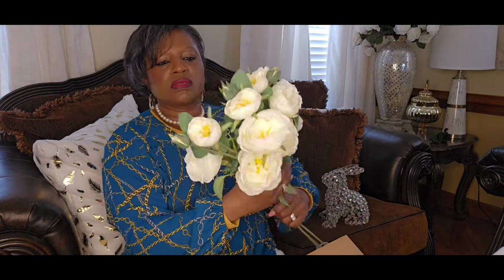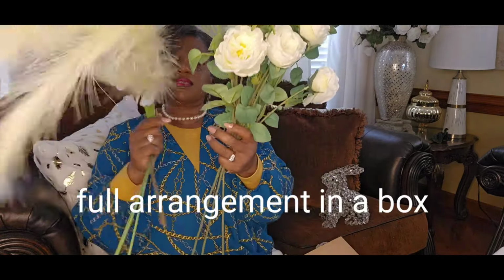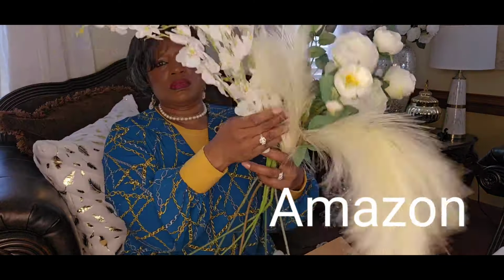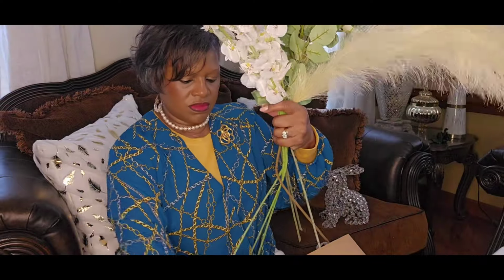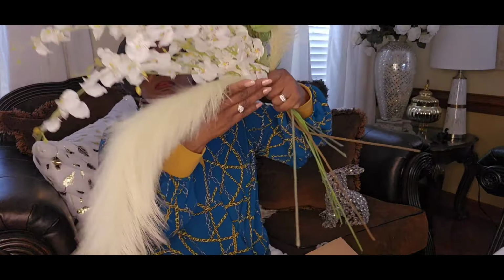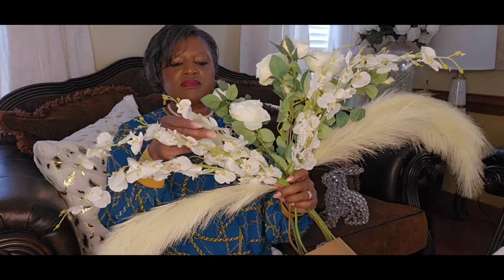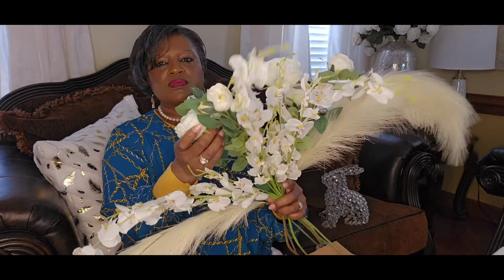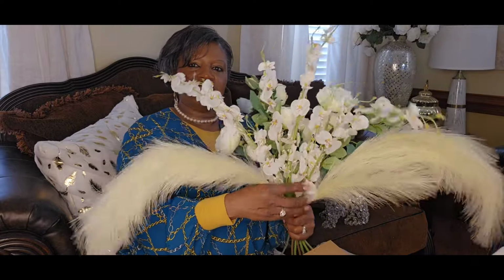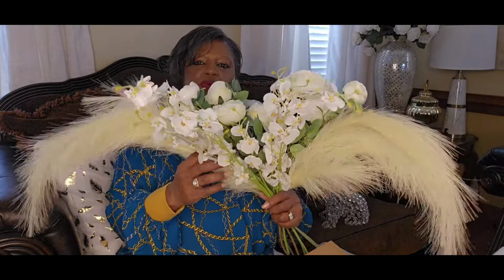Oh, some more flowers here. And I think this comes as a set. Comes as a set, and I ordered two of these. Absolutely beautiful. Just imagine these in a vase, arranged very nicely. They look very, very pretty.